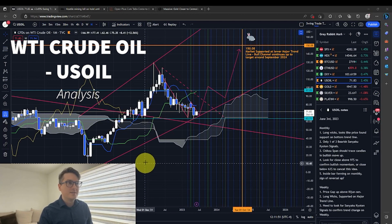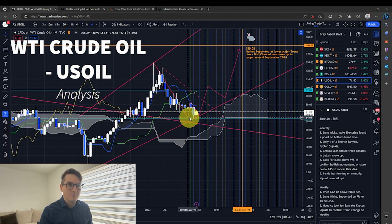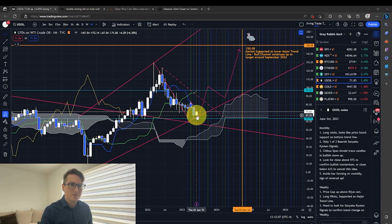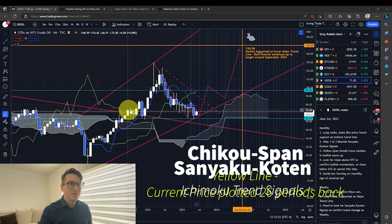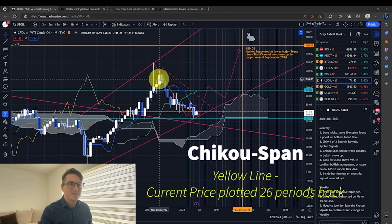Okay guys, this is WTI crude oil or US oil on the monthly chart. And so you can see last month we had a bearish candle close here with a long wick. And it looks like price found support on the bottom of this trend line here. As you can see, this month's candle is starting to turn bullish, so I'm expecting this to be a sign of reversal here. We have only one out of the three bearish Sanyaku Kouten signals here. So we have an Ichimoku death cross, and we have the Chikou span, which I'm expecting to trace these candles up.